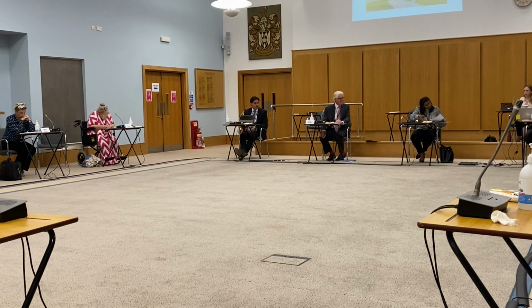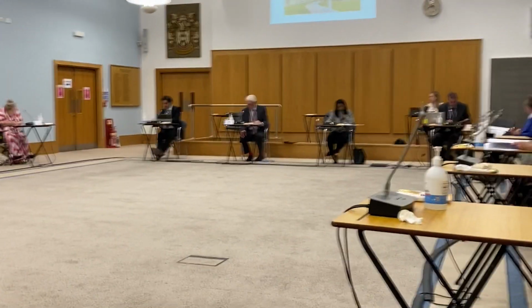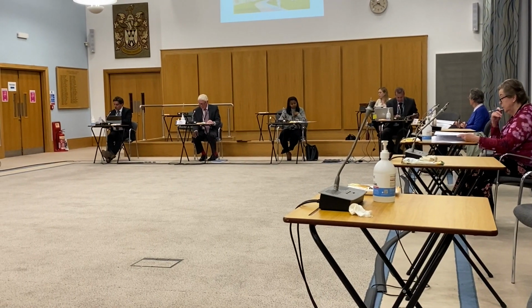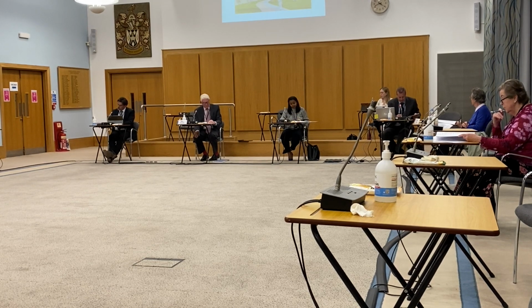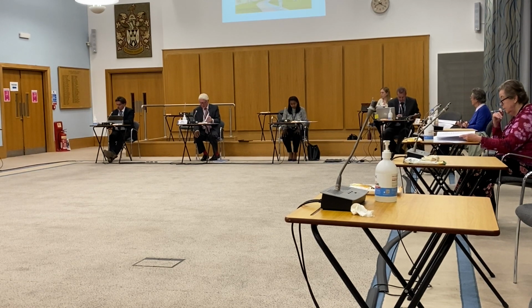On page 11, third paragraph. Third paragraph, that's to do with primary school need. Obviously, there's still a need for secondary school. And that's why they come to a total of £77 per dwelling or £6,379.